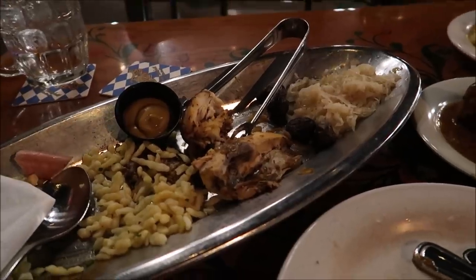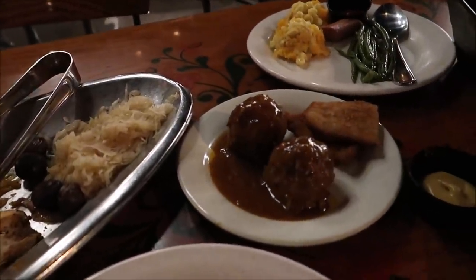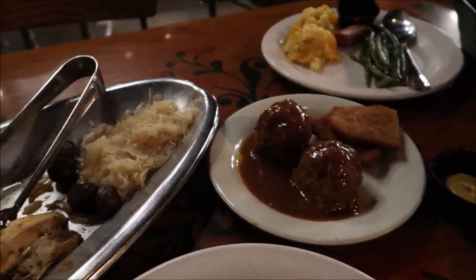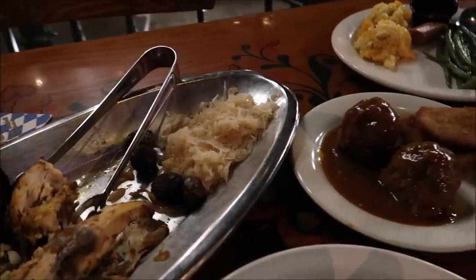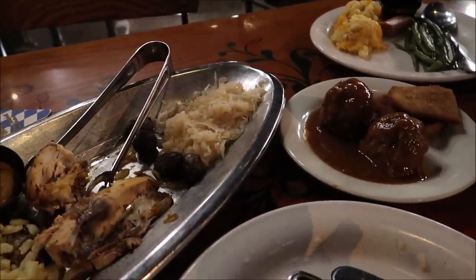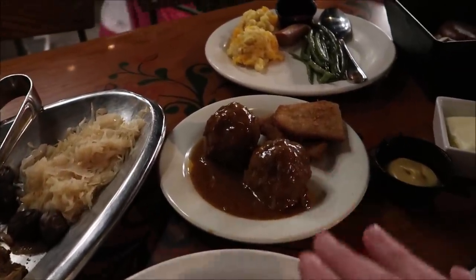So much good food. I did ask if they'd bring me out some more of the meatballs and the schnitzel, because I think that's my favorite so far. I do like the sausages, but I'm gonna wait to see if I finish those first. I don't wanna order so much food that I don't finish everything, but I really, really love the meatballs. I think that was my favorite.